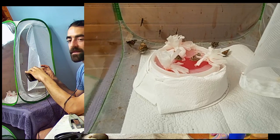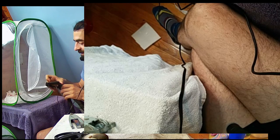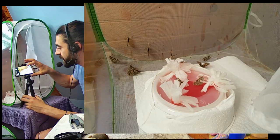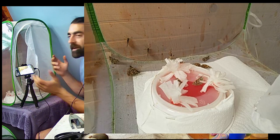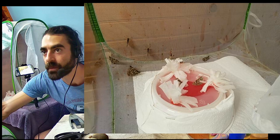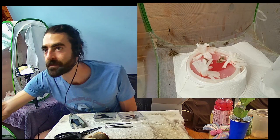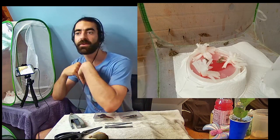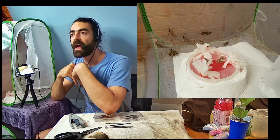And, you know, they're smart. They're smart enough to know that flowers mean food. So just for the sake of animal nature, I don't think you can get any closer to what they would get in their natural environment. And that's really what we're trying to do here. We're just trying to replicate that as close as possible.